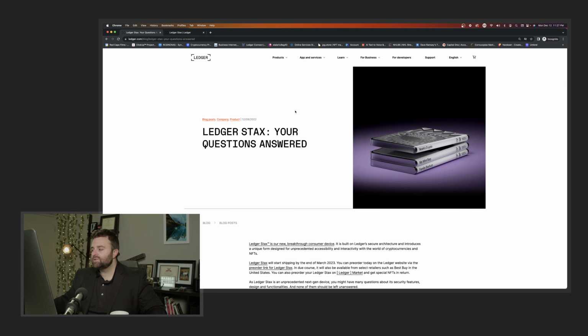It's the Ledger Stax. I think it's beautiful, but I would give it a B-, and that's due to the fact that you don't have a color screen and it is very expensive. So you could also pick up a Trezor Model T.